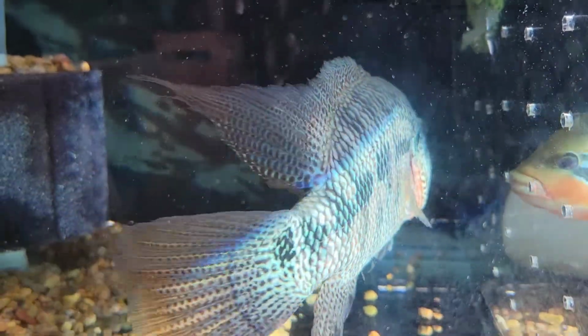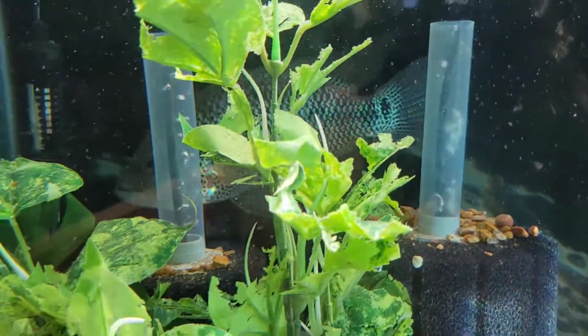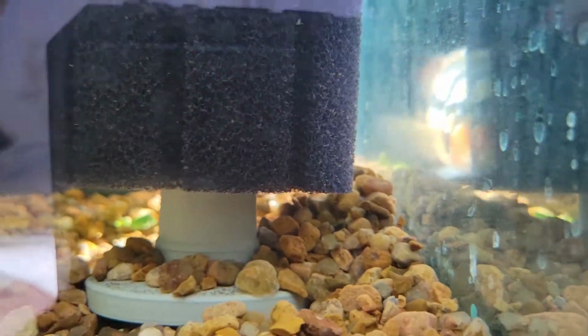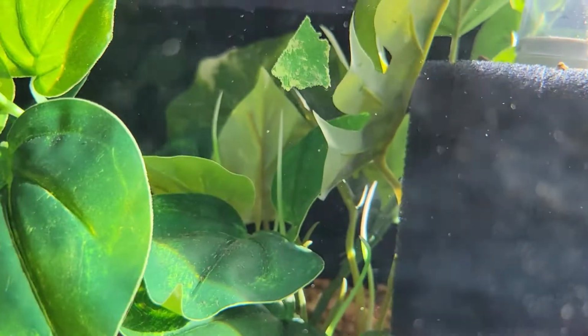And let me know if you're interested. They've spawned multiple times. Since I got them in the smaller 75 gallon, I've decided to keep the divider in, but I've had them with other fish in the tank, more distractions, and they've spawned multiple times. So I also got fry off of them if you're interested. So I'm gonna move them.